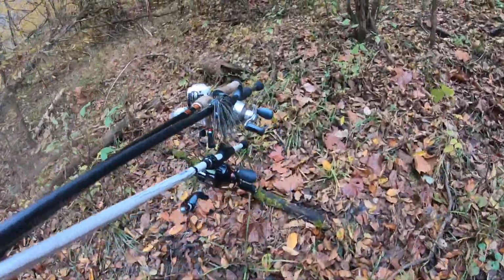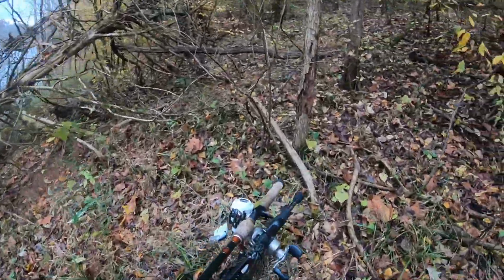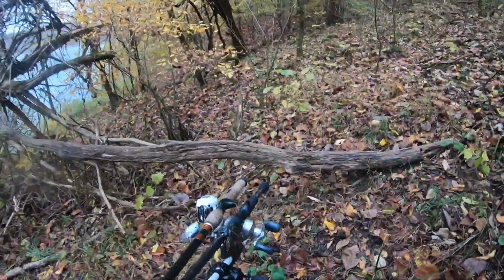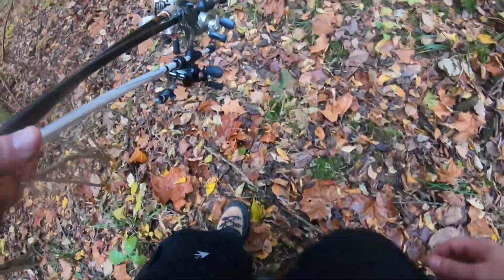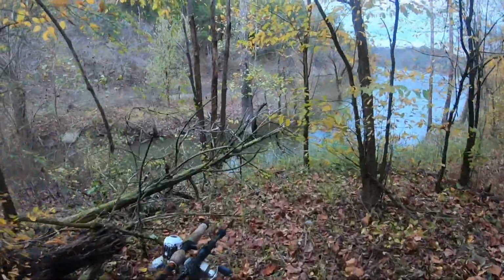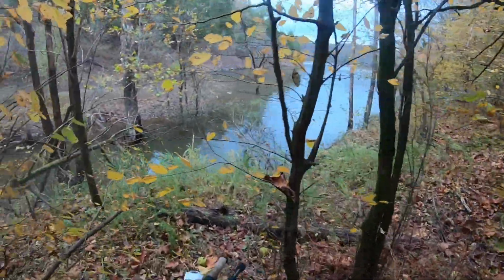Made it across there, follow this little deer path here, and try to get over here. I tell you what, I miss having a kayak, and one of the main reasons is because I can have my coffee on it. I don't really have an extra set of hands to carry around coffee trying to traverse through this terrain. Need like a coffee camelback or something.